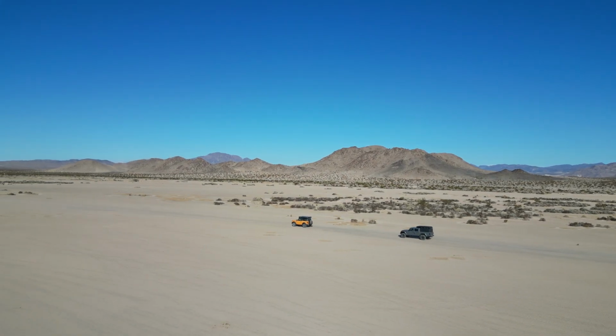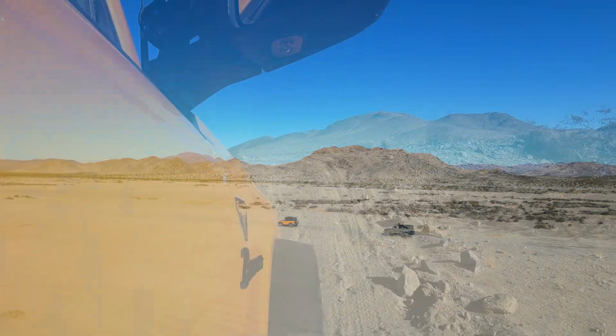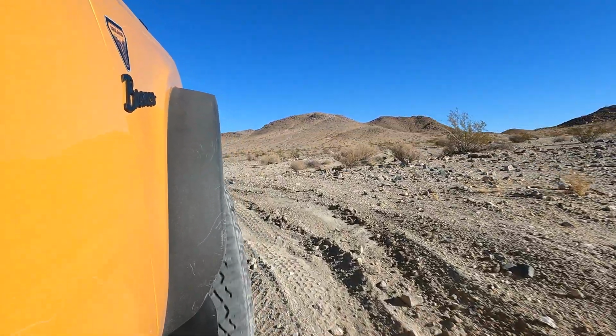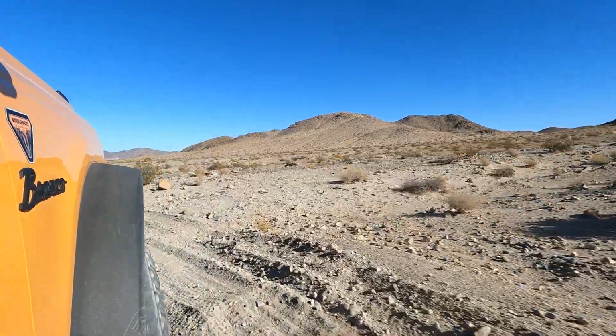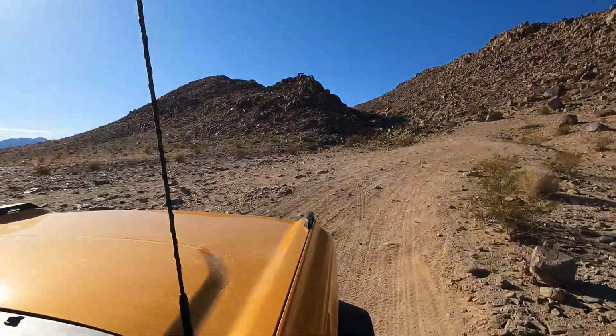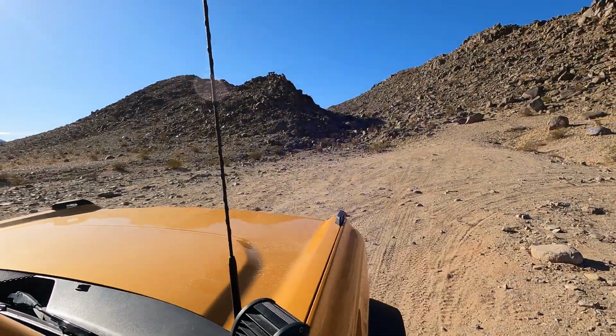This morning, we set out to find the famous Mojave Megaphone. No one knows what the purpose of this device is, but its unique design and location certainly leaves room for a lot of imagination. My best guess is that it's probably some sort of an art installation.